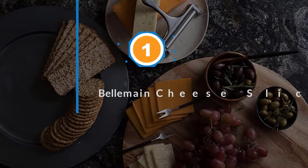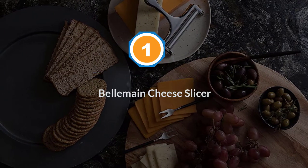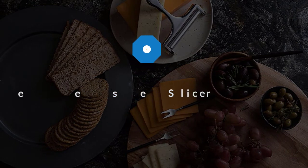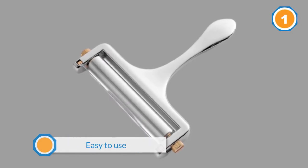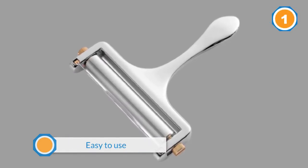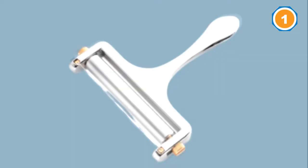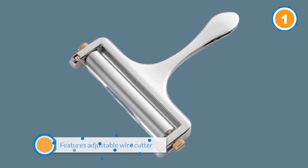Number 1. Bellemain Cheese Slicer. True cheese fans are sure to enjoy different types of cheese. Because they have different strengths, different slice thicknesses may be needed. Fortunately, this is no problem for the Bellemain Adjustable Thickness Cheese Slicer.